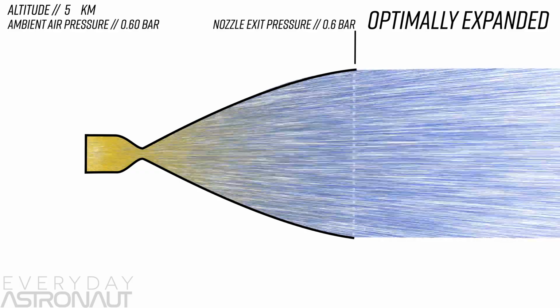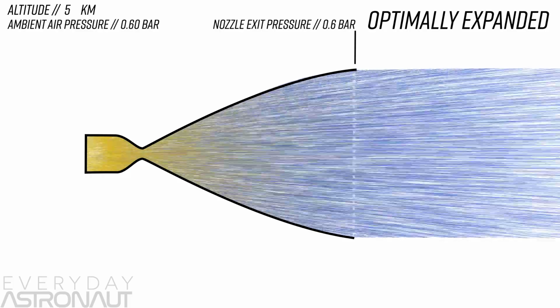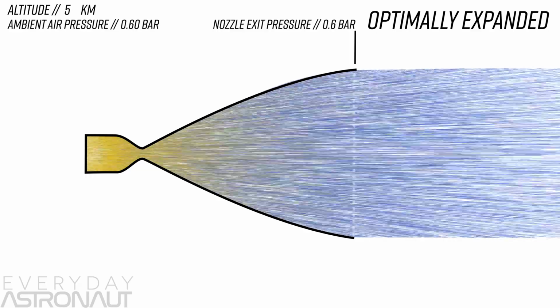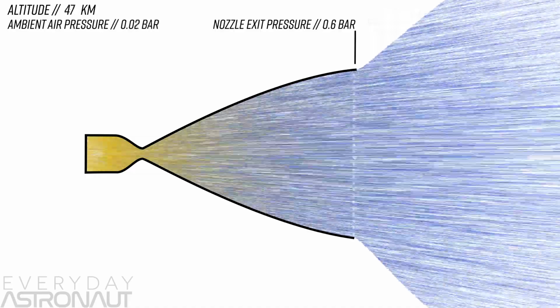You can tell whether or not a nozzle is optimal for its altitude by looking at the exhaust coming out of the nozzle. A nozzle that's perfectly matching the atmospheric pressure will have exhaust shooting out straight in a perfectly expanded plume, or a perfect column of flame.